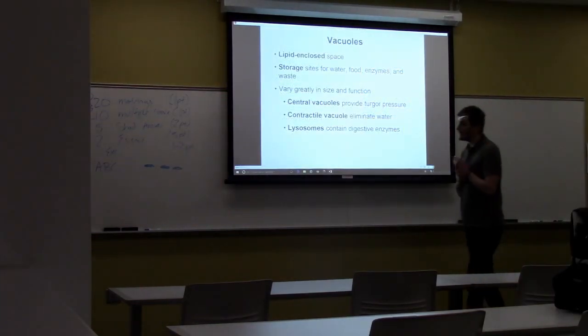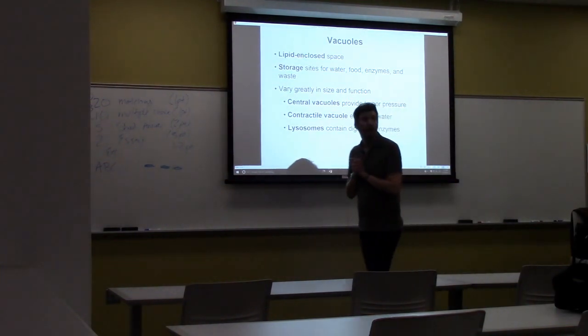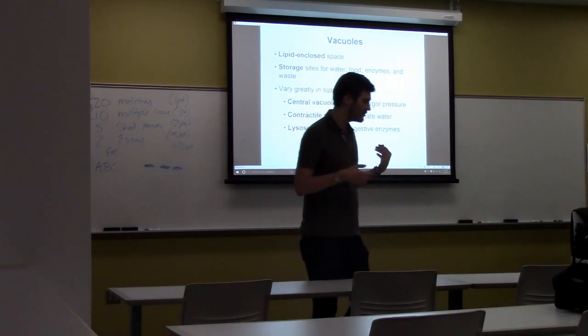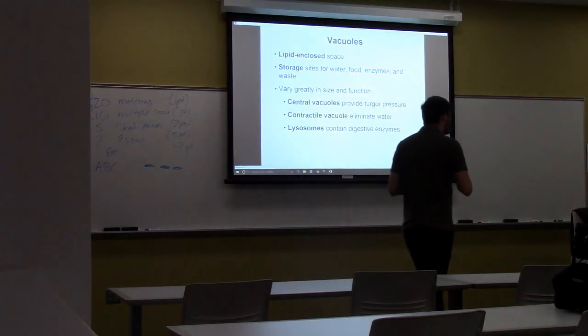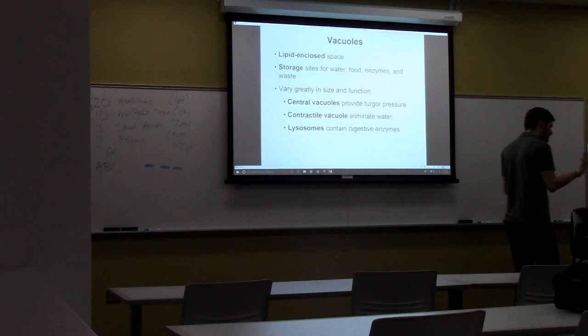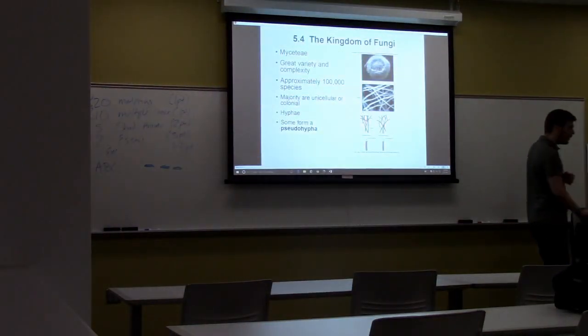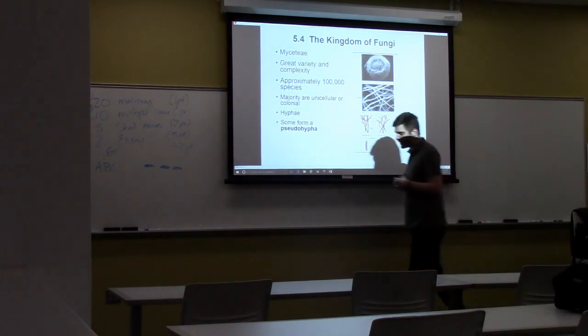Vacuoles. Anyone remember what a vacuole is? Open space, right? It's kind of like an inclusion. In this case, it's in eukaryotes. And in the vacuole, you can store liquids, food, whatever. Okay, so those are all the bits and pieces of eukaryotes.